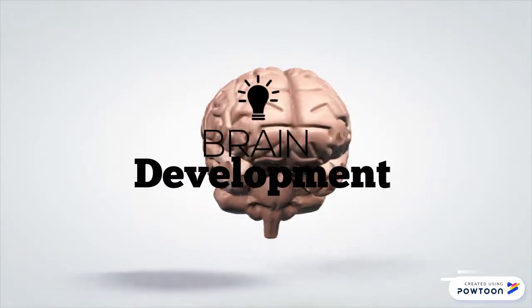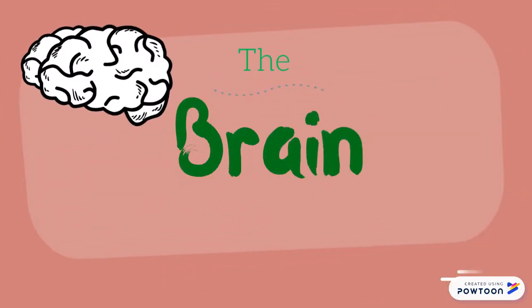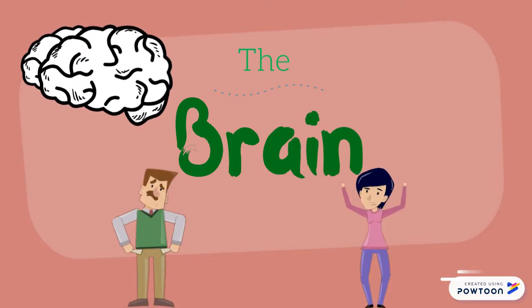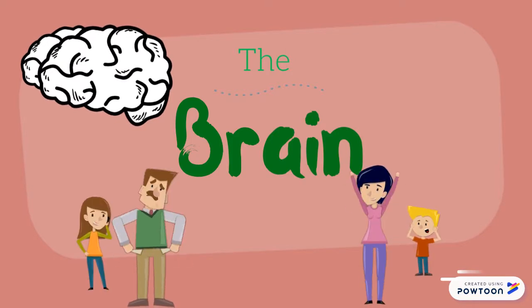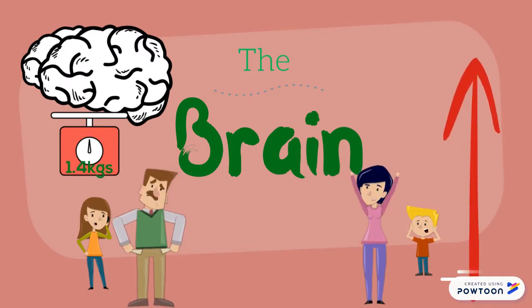Brain development, childhood to adolescence. The human brain is the central organ of the human body and its nervous system. It is classified into many parts, each influencing a particular movement or action. The brain weighs roughly 1.4 kilos and information travels up to 120 meters per second.